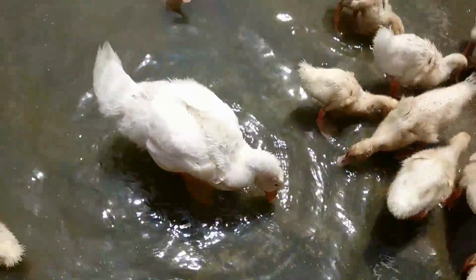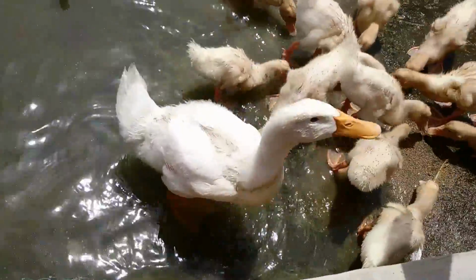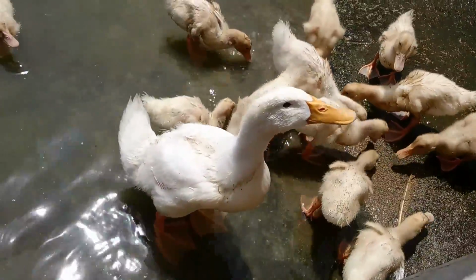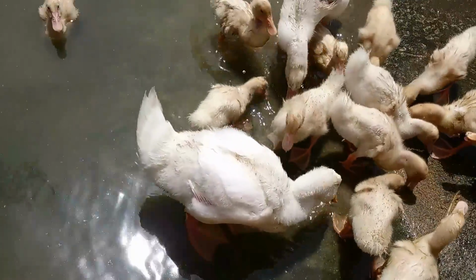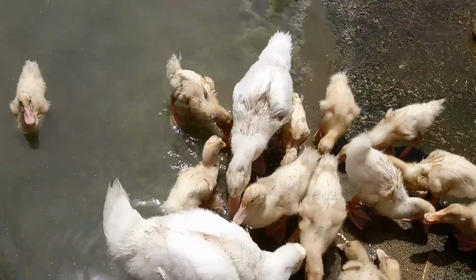As you can see here though, this one here is really big. Really huge compared to the other teens. This one here is an adult. And another one has joined them.